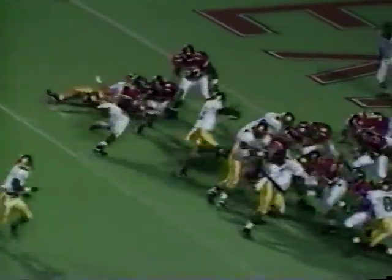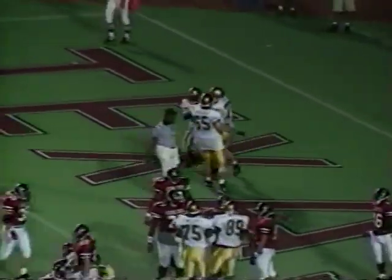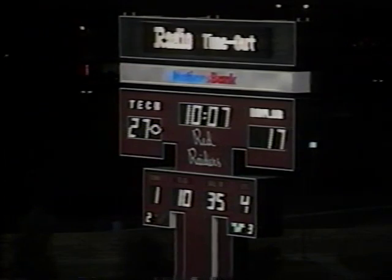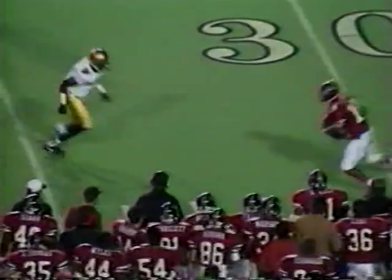Joe options right, jumps into the end zone, and Baylor is back on the board. Texas Tech 27, Baylor 17, 10:07 left in the ball game. Let's pick up action first and 10 after the kickoff from the 19. Robert to the old faithful Lloyd Hill. Good for a gain of 15.